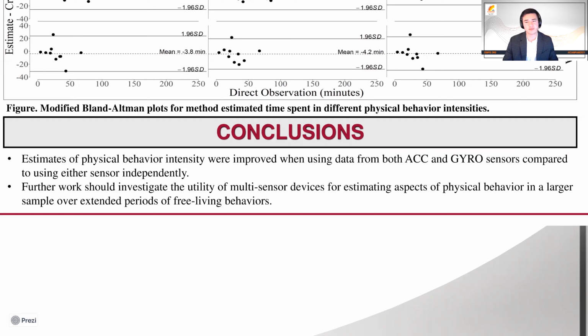Some limitations of the current analysis are the relatively small sample, where we only had 10 participants, and we only observed 4 hours for each participant. Thus, future work should investigate the utility of these multi-sensor devices, such as the ActGraph GT9X, for estimating aspects of physical behavior in a larger sample over extended periods of free living behaviors.